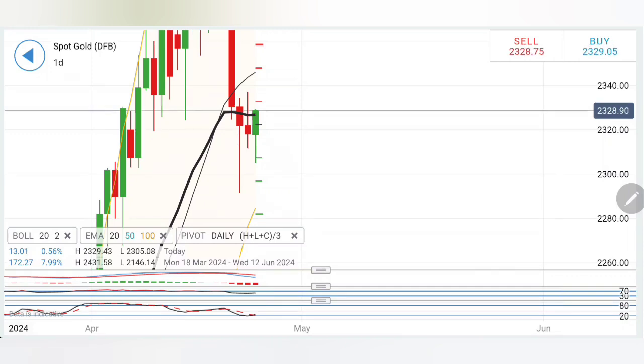On the downside, I will recommend a selling entry at 2324, below which you can expect 2318-20, 2314-15, 2308, and then below 2308, this time I will be looking forward to a move below 2300 levels. So take your positions accordingly.